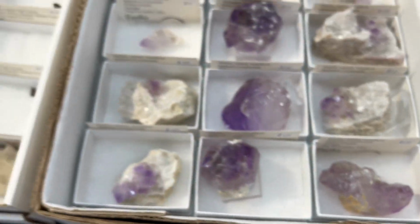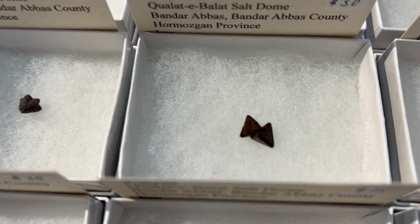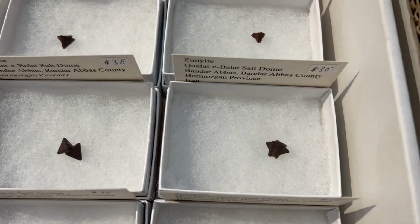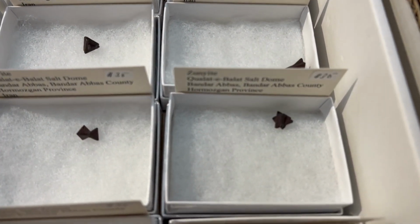Some beautiful pieces there. What we got here is zunite. Some nice little pyramidal and starburst zunite.